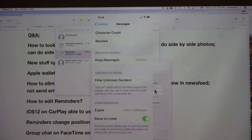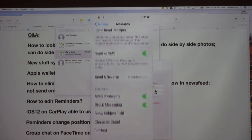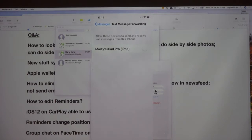And then the other thing, where is the communicate among devices? It's called text message forwarding. Text message forwarding, right there, right? And it says, allow these devices to send and receive text messages from this phone. So if I had my iPad Pro turned on, then I could send from my iPad using my phone. Otherwise, from my iPad, I have to use iMessage, and it only goes to iMessage people.